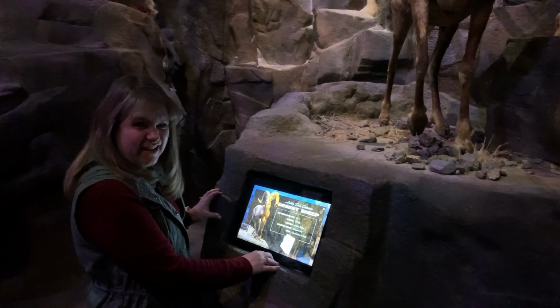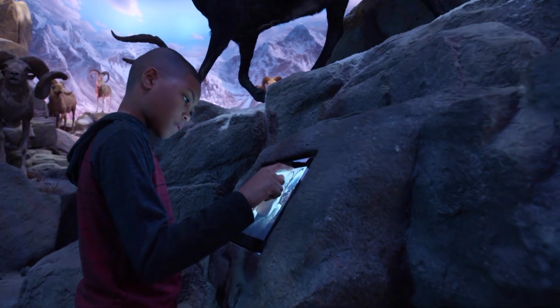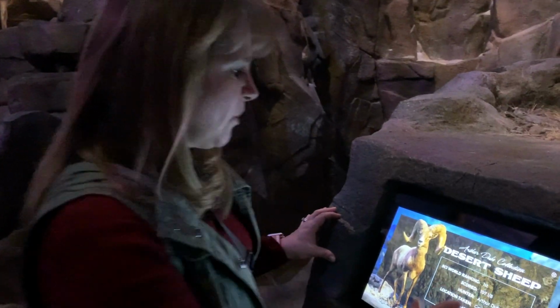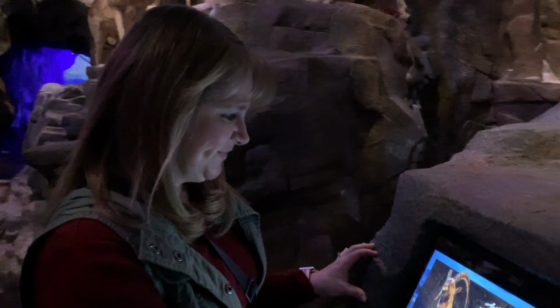I love that they have all these interactive displays all throughout the museum where you can just touch and click to learn more about the animals. The teacher in me loves this and wants to take all my kids on a field trip.